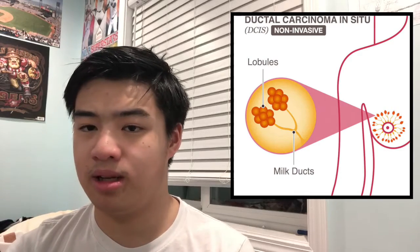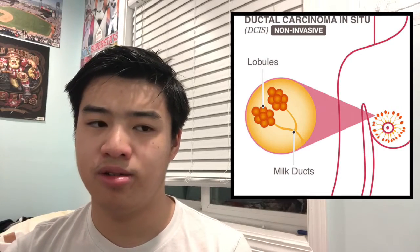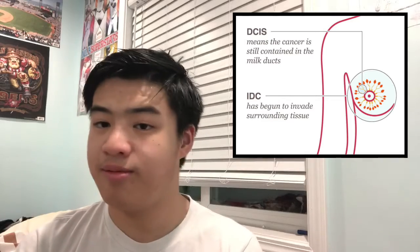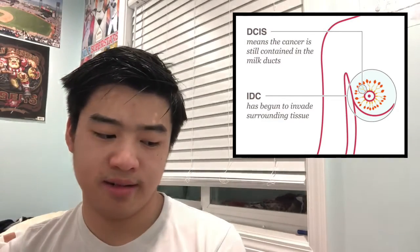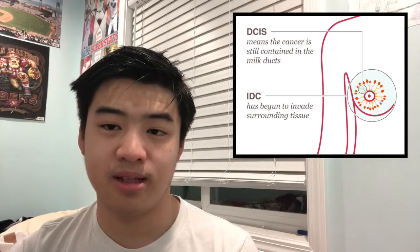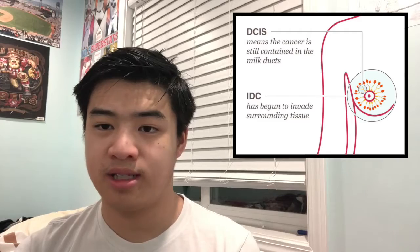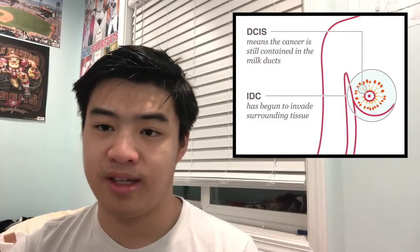The first 2 types of breast cancer that I'd like to talk about are ductal carcinoma in situ and invasive ductal carcinoma. Ductal carcinoma in situ basically means that there are abnormal cells along the milk ducts and they have yet to move to other tissues of the breast. And that leads to invasive ductal carcinoma, which means that the cells have moved to other areas. And this is the most common type of breast cancer. Around 70% to 80% of breast cancer diagnoses are invasive ductal carcinoma.